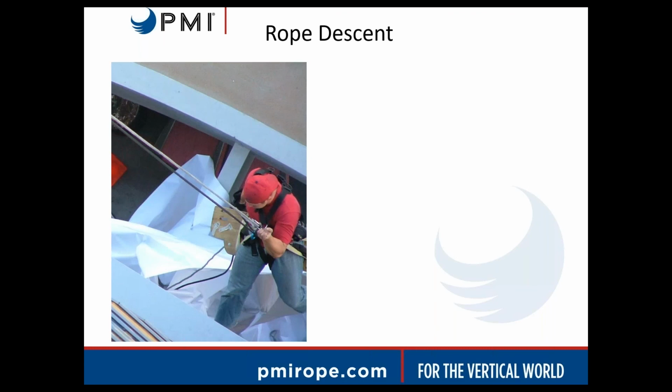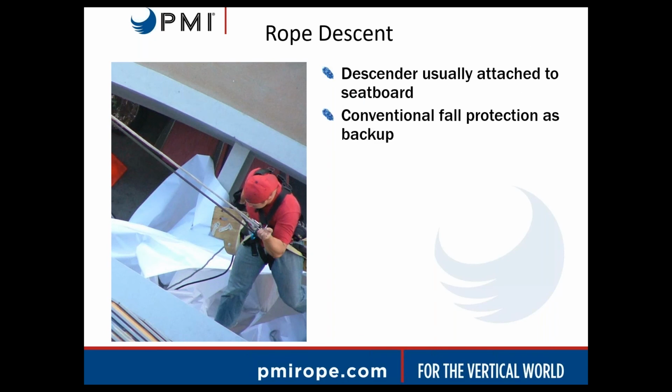So as we talk about rope descent as a specific type of system, let's talk about the things that exemplify rope descent. What does a rope descent system look like? Well, in a rope descent system, the descender is usually attached to the seat board, not to the individual or his harness. In rope descent, conventional fall protection is typically, but not always, used as a backup. It's typically down only. A person using RDS typically does not have the ability to go up or sideways on the system.